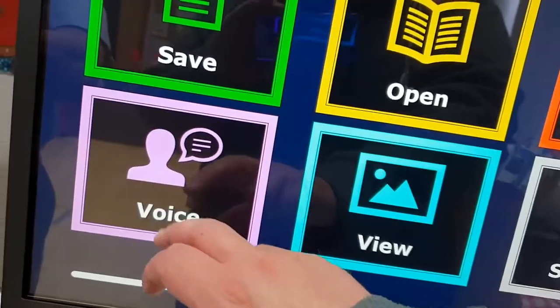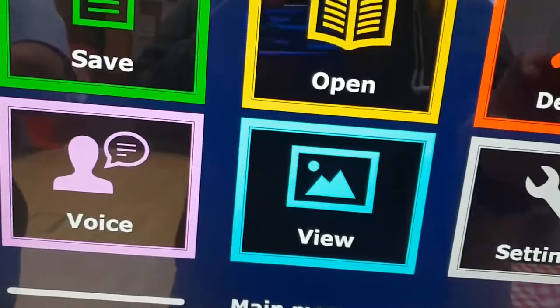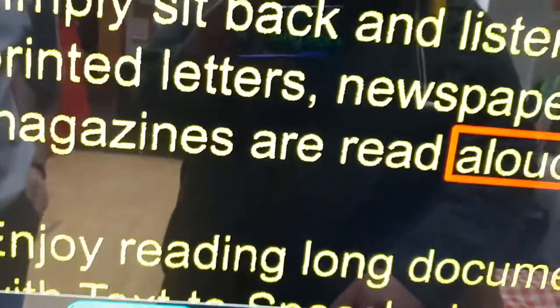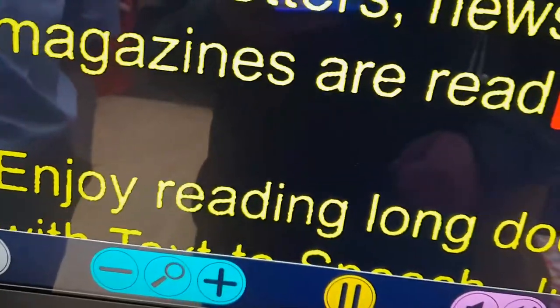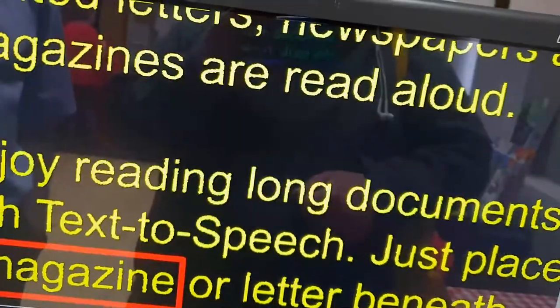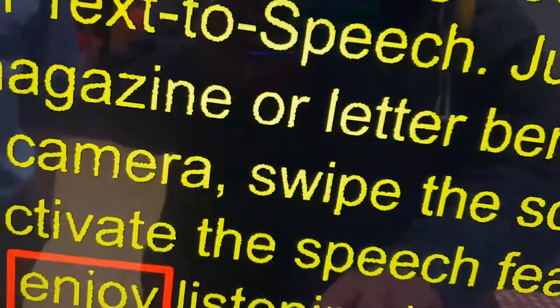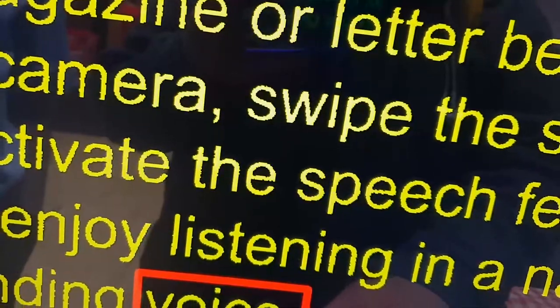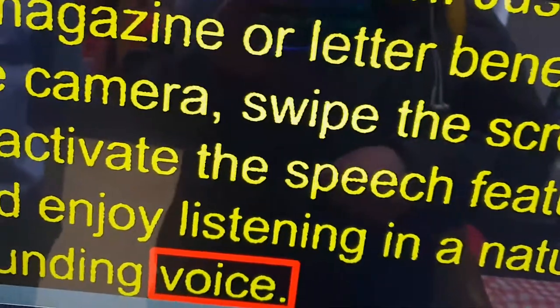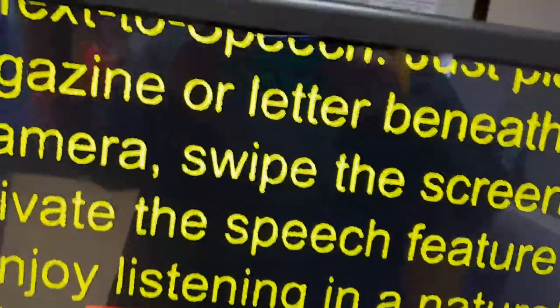Yep, so if you hit the X on that, it'll take you back to the previous screen, and you don't have to reload the page. If you press play, it'll carry on playing. Enjoy reading long documents with text-to-speech. Just place a magazine or letter under the camera. Swipe the screen to activate the speech feature and enjoy listening in a natural sounding voice. A natural sounding voice. Still need a wee bit of work, I see. Nobody in Scotland says natural.